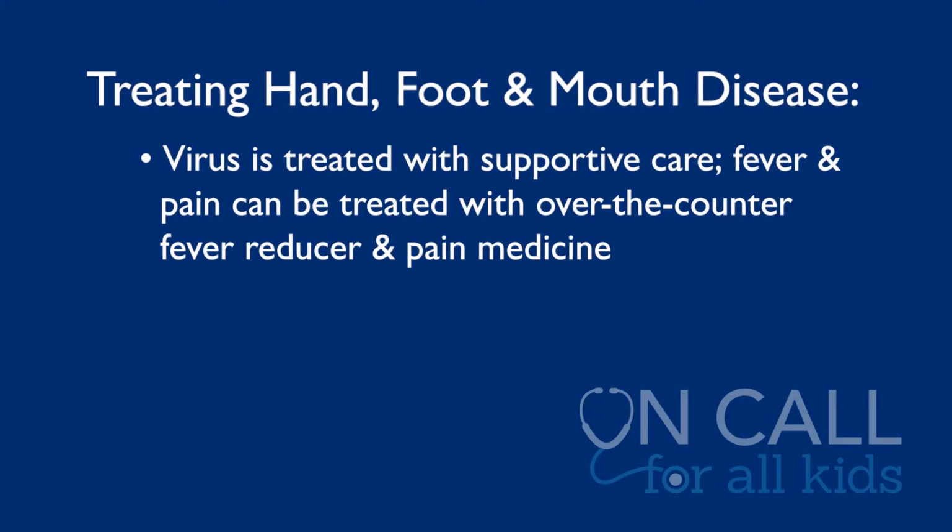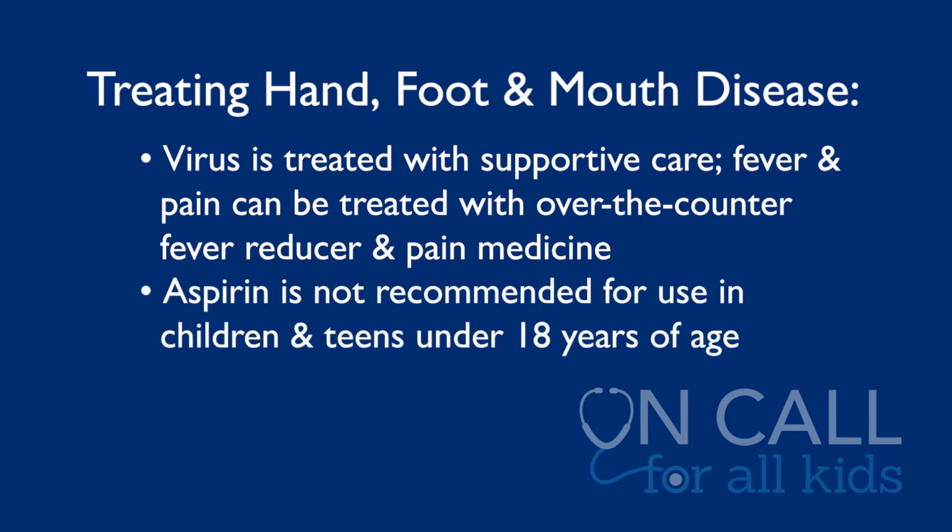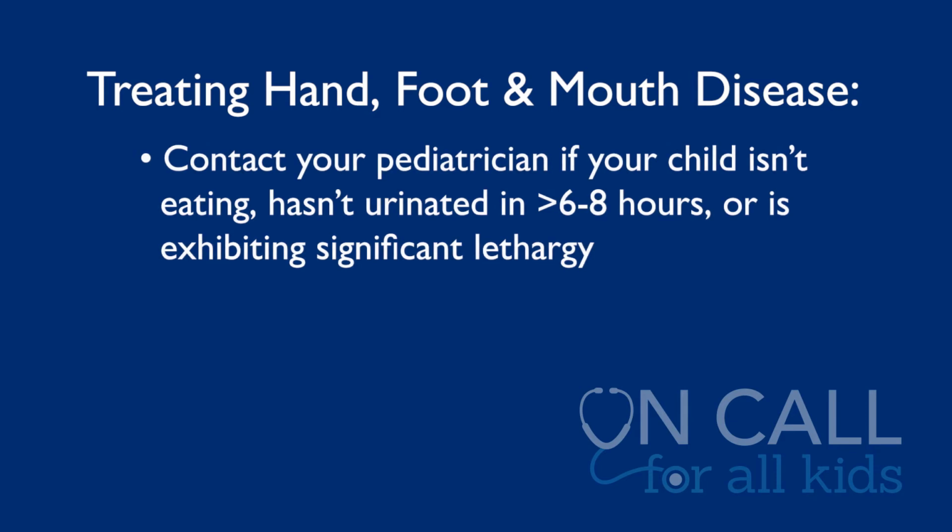When should you actually call the doctor? And then how is it treated? So because it is a viral illness, it's treated with supportive care. So if they have a fever or pain, you can use over-the-counter fever reducer or pain medicine, which are ibuprofen or acetaminophen. We do not recommend aspirin, as we do not recommend aspirin in children less than 18 years of age. Times to call the healthcare provider or your doctor are times when your child's not eating, hasn't urinated in greater than 6 to 8 hours, or showing signs of decreased activity or lethargy, which to us means that they're not being stimulated by voice, touch, or any visual cues.